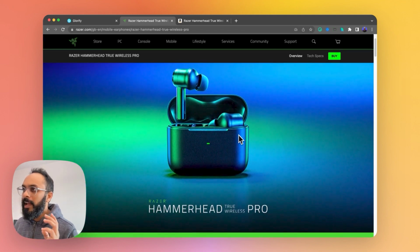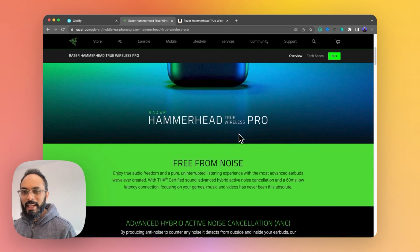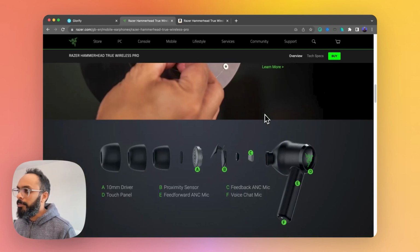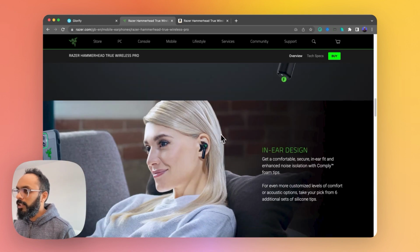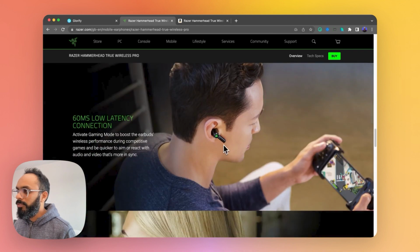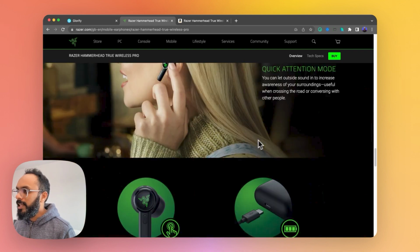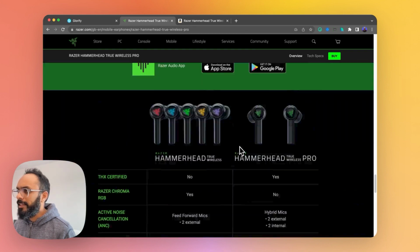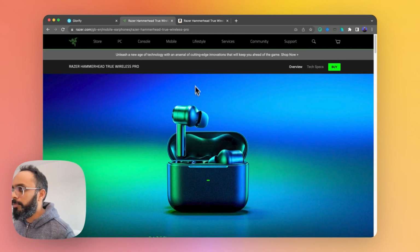Beautiful product. If you look at their website, the aesthetic has got that kind of green alien, kind of urban dark feel, which is super cool. And so look how they're presenting the product over here with the different features, noise cancellation, the comfort, the low latency. Pretty much gets you a full understanding, this landing page, of this product we're going to purchase.